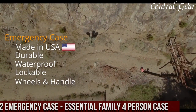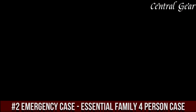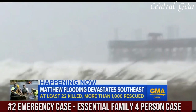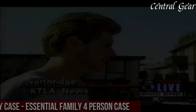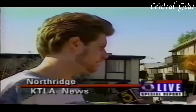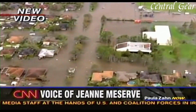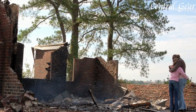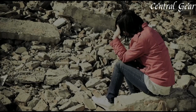Number 2. Emergency Case, Essential Family 4-Person Case, is a meticulously curated emergency preparedness solution designed to ensure the safety and well-being of a family of 4 during unforeseen crises. Packaged in a durable, compact case, this all-in-one kit provides essential supplies and tools needed for survival over an extended period.